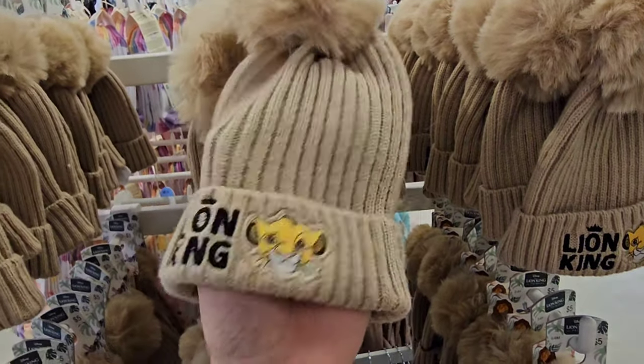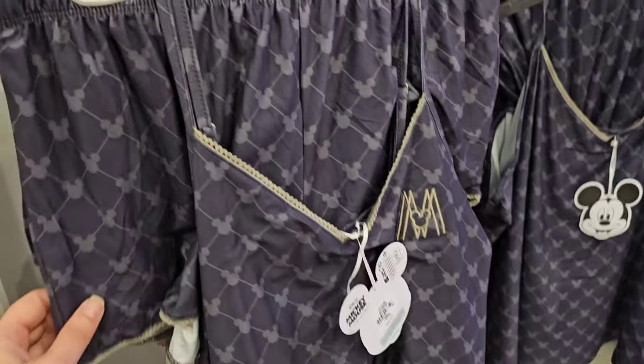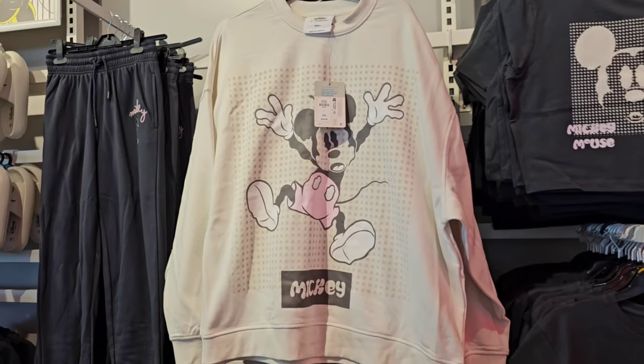$5 and this Lion King hat could be yours. $17, you can get this two-piece women's pajama set. $20 for this women's sweatshirt.